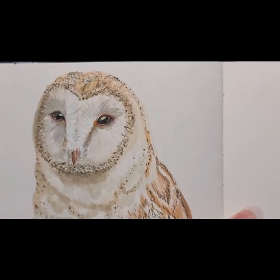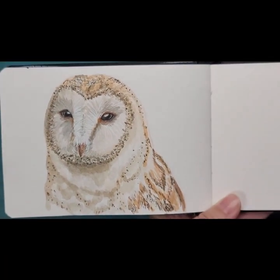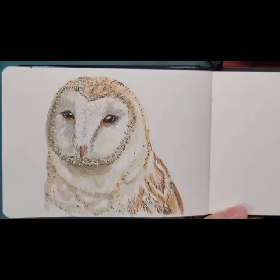So here it is. Here's my prompt for the letter O for owl. It's a little barn owl.